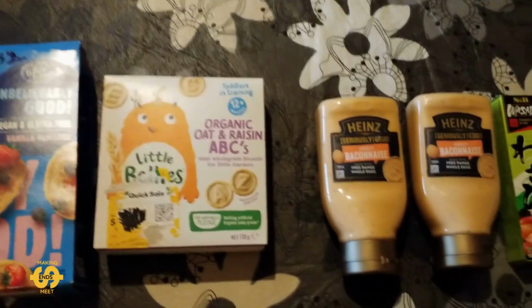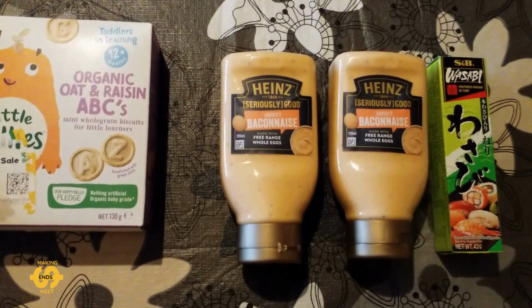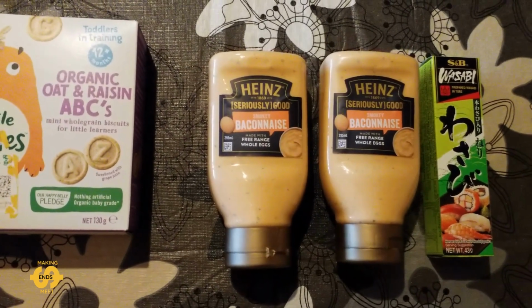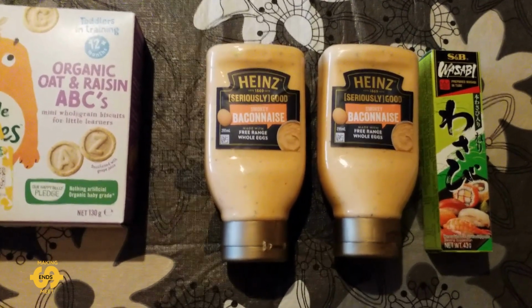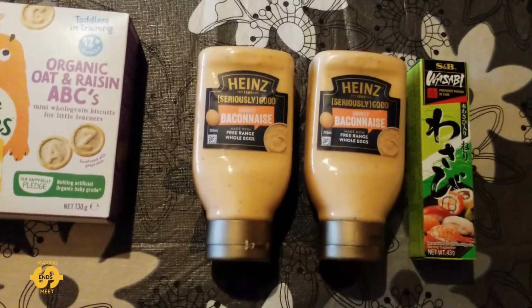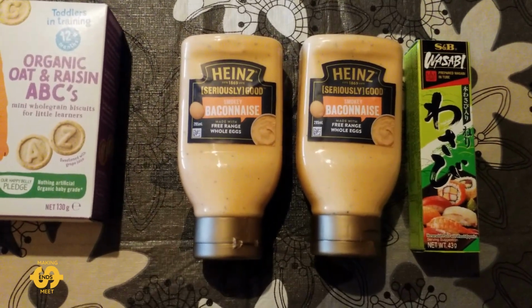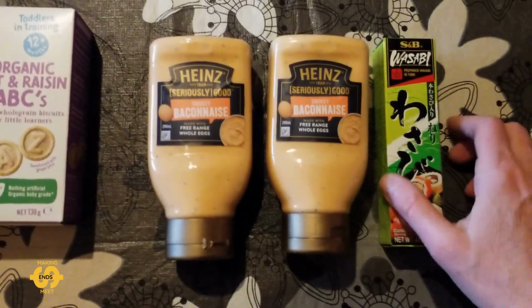And I did end up getting another two bottles of the Baconaise when we tried this last week. This was delicious. It's got like a real nice smoked flavor and it really makes sandwiches really yummy. So they had quite a few of these that you're able to help yourself to if you wanted some. So I just picked up another couple. I thought that would be handy to have.